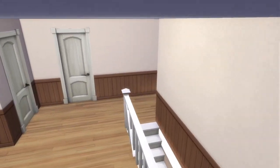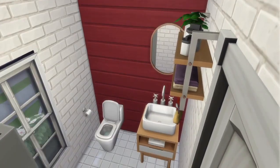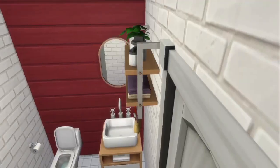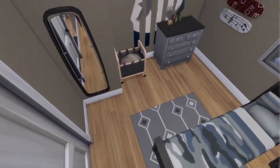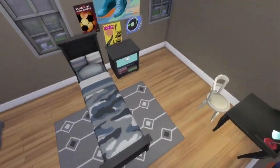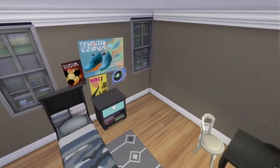It's throwing me off, the camera jerking like this. Not even gonna lie to y'all. Here is the more adult bathroom, since the kids' bathroom is so kiddie. And here is Ren's teen bedroom. I could have put something on that other wall. I think I may go in and do that.